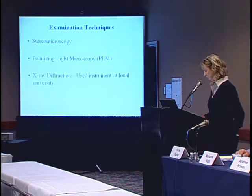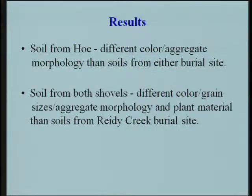The results: the soil from the hoe differed in color and aggregate morphology from the soils from either burial site. The soil from both shovels that were submitted had different color and grain sizes in their soils, and aggregate morphology was different, and plant material was different from the Reedy Creek burial site. Now that was fortuitous in a sense that Reedy Creek actually had other evidence that connected the victim at Reedy Creek with the suspect, and Gene Lawrence worked on that evidence. So they were really looking to see if they could tie it in to the Mountain View Park site.